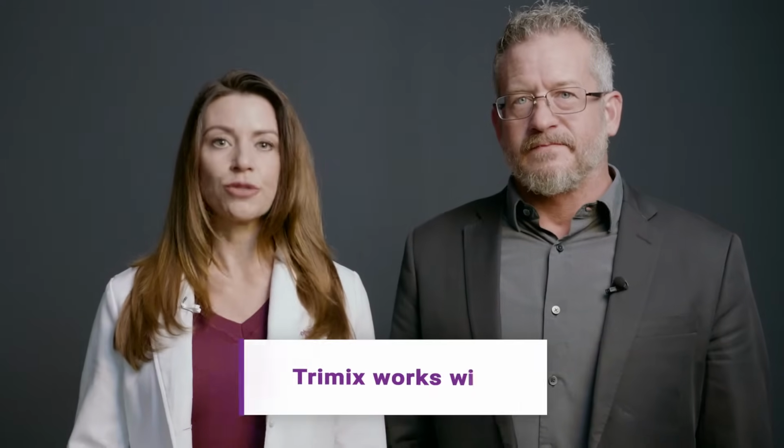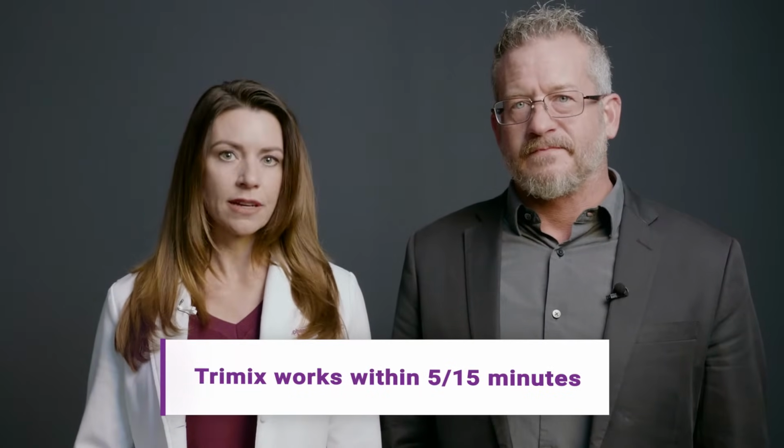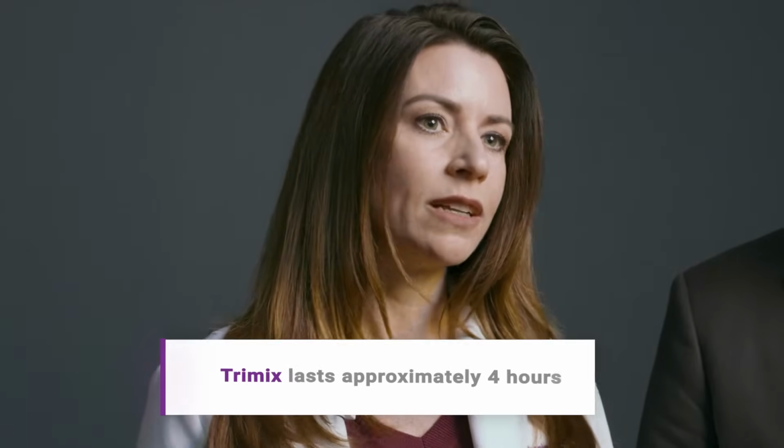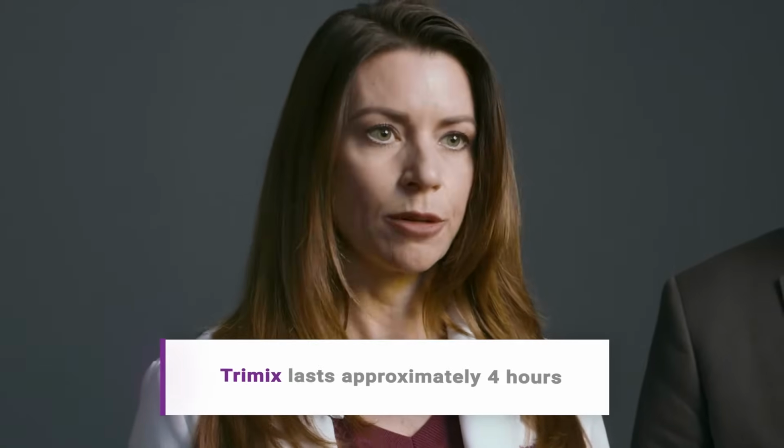Once you inject Trimix into the corpus cavernosa, it takes approximately 5 to 15 minutes for it to actually start working, meaning causing an erection. And then this medication will last for about 4 hours in your bloodstream, similar to the PDE5 inhibitors. Now, let's break down each of the 3 synthetic chemicals that are found in Trimix.